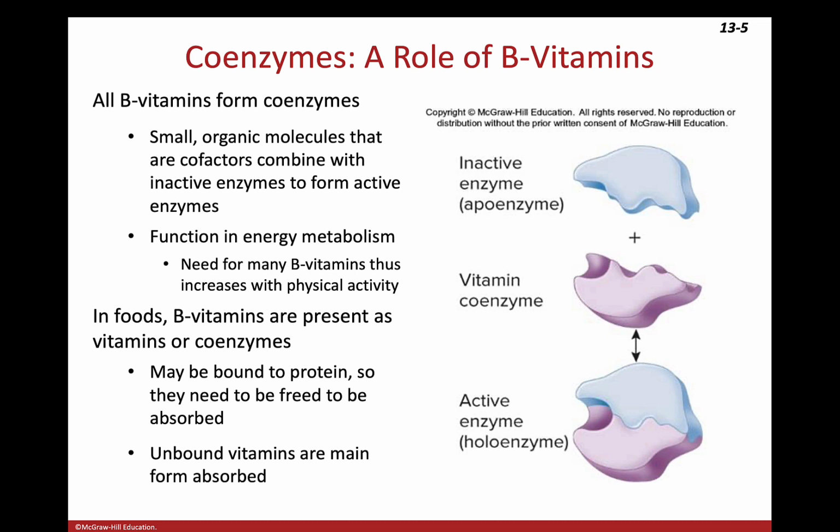Now, all B vitamins form coenzymes, and coenzymes are small organic molecules that are cofactors combining with inactive enzymes to form active enzymes. They function very much in energy metabolism, so individuals that are participating in a lot of physical activity probably are going to need more B-complex vitamins due to the demand from the activity. In foods, B vitamins are present as vitamins or coenzymes. In some cases, they are bound to protein, so they need to be free to actually be absorbed in our body. Unbound vitamins are the main form that are going to be absorbed.